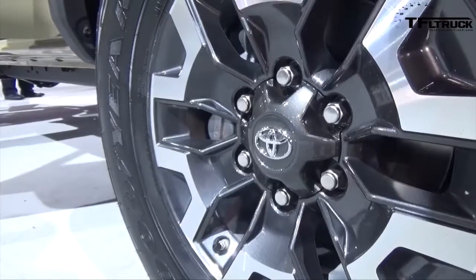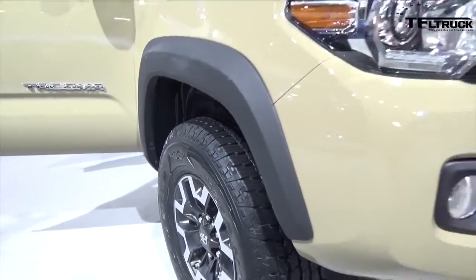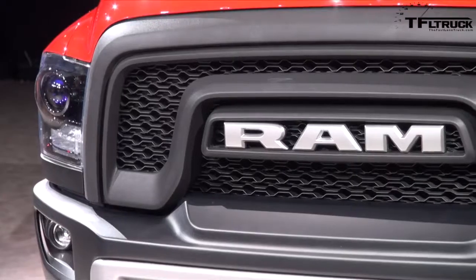And to me, it's a little silly, but it's a gimmick, and everybody needs a little gimmick, right? Well, people are excited about it, I guess. They are excited about it. We should probably move on to the next one, though. All right, so the next one, 2015 Ram Rebel.